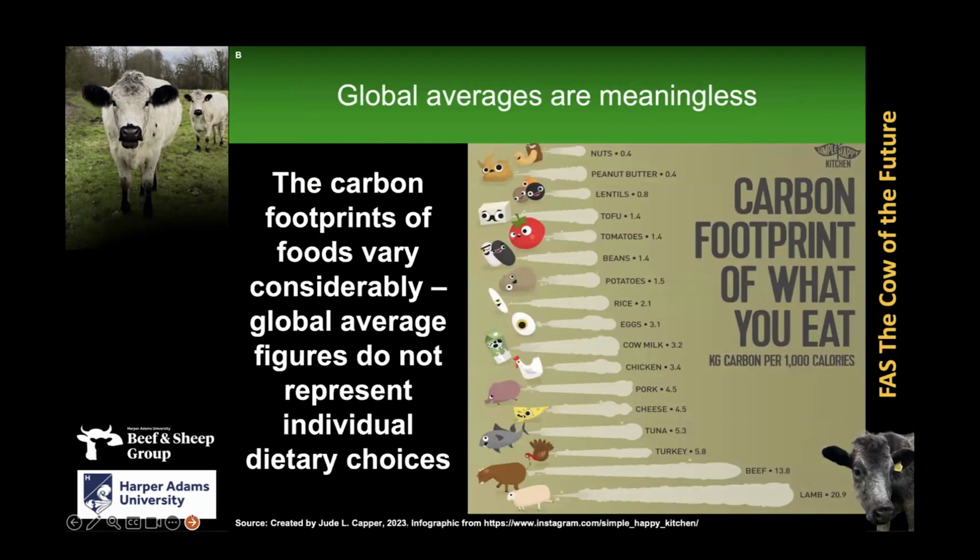And I do love the fact that we can find out almost every bit of information about anything on our phones, on our computers. I do spend too much time on social media, probably. And it's really good for information. But again, as an industry, we face quite a threat. So this is an infographic from an Instagram account called Simple Happy Kitchen. They're very good at what they do.